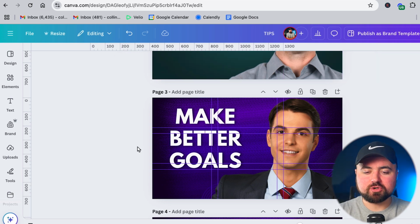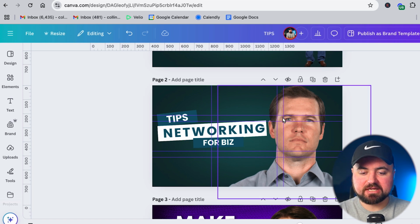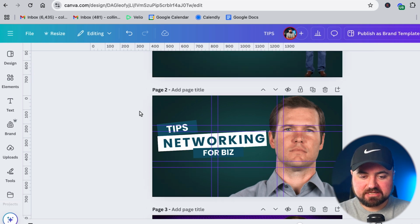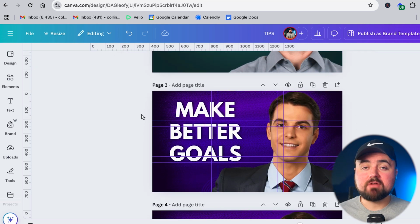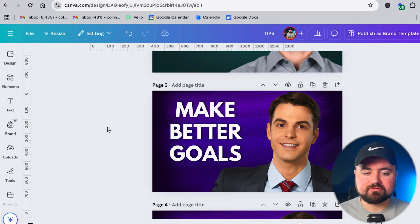Now, sometimes I do push this rule. For example, with this one, you can see his eye isn't fully lined up right at that intersecting point, but I feel like this still looks good. So, rules are meant to be broken, but generally I would say let's aim to have your subject's eye in that intersecting point or around that area, just so it looks very pleasing. And then once you are done aligning things, you can go into File, Settings, and then just click Clear Guides. Now the guides are off and we're good.